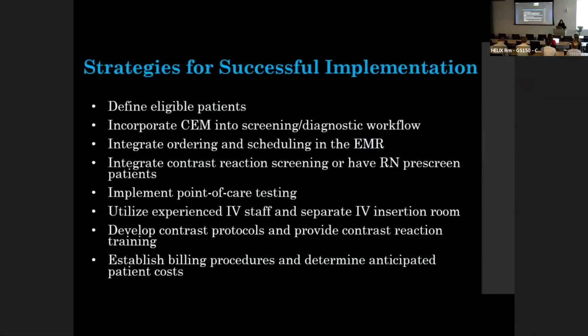Okay, so in terms of implementing CEM, the highlights: you have to define your eligible patients. You need to incorporate CEM into the screening and diagnostic workflow. You need ordering and scheduling to be put into the EMR. You need to have some process for screening for contrast reactions or have nurses pre-screen patients. You need point of care testing.